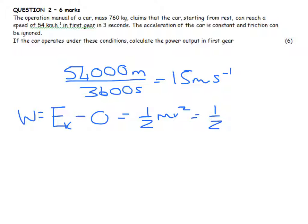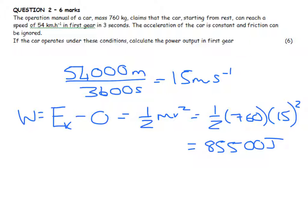I've got a half, I've got 760, and I've got a final velocity of 15. And I mustn't forget to square it. And I get 85,500 joules. We would like to know the power. Power is equal to work done divided by time.